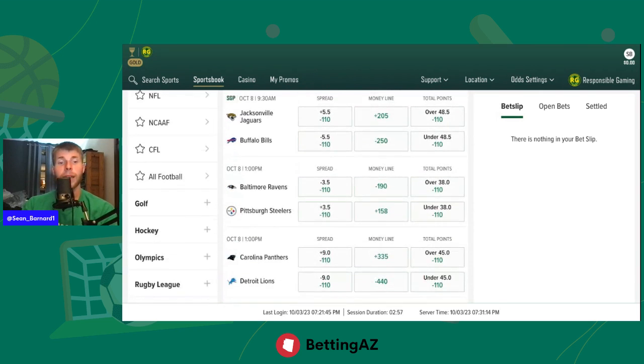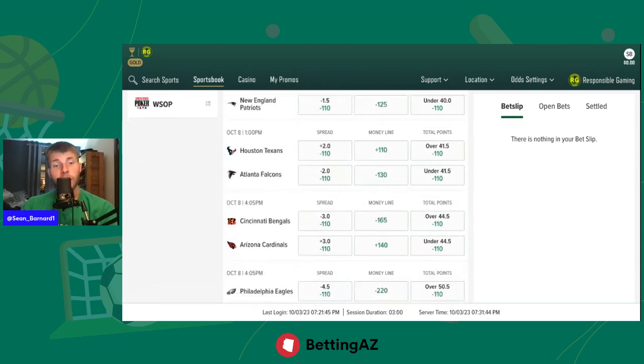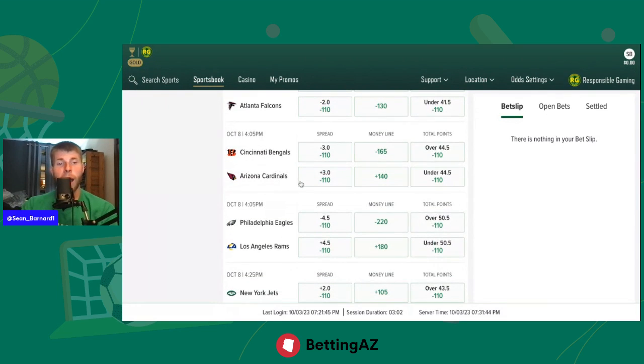Let's scroll down a little and look at the Arizona Cardinals. So at this point, it is week 5 coming up in the NFL. The Cardinals are facing the Cincinnati Bengals, who have also had their fair share of struggles to start the season. Arizona is 3-point underdogs in the matchup, plus 140 on the money line, and the over-under is set at 44.5.